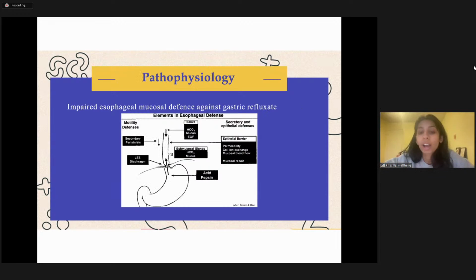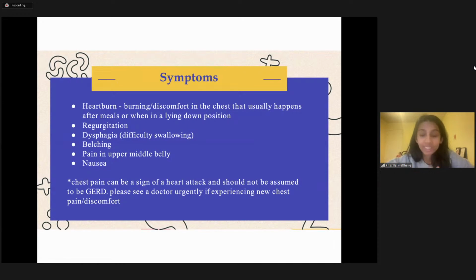Yeah, so GERD, sorry if I didn't explain this properly earlier. GERD is defined as gastroesophageal reflux disease, and it's basically when the acid that is secreted into our stomachs refluxes or travels backward into the esophagus and can cause symptoms such as heartburn, that burning discomfort we feel in our chest sometimes. These symptoms tend to happen after meals or when you're lying down, because when you're sitting up, gravity works to pull the acid fluid down, but when you're lying down, it can flow backwards, if that makes sense.